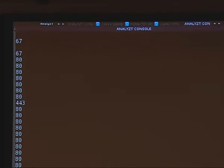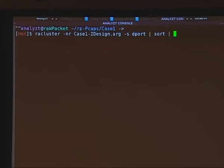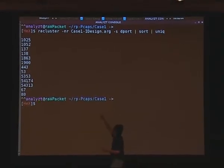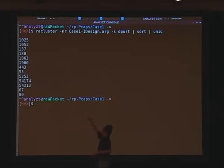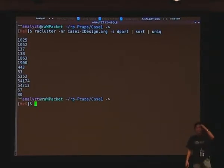So you see so many ports. What we can do is sort it, and then we try unique it. Now you have an idea what kind of destination ports are connected to. You have layer 4 endpoints, which is port. Layer 3 endpoint is your IP address. So you have ports like 137, 138, 1863. You know 443 HTTPS is used. 1863 is MSN Messenger. Port 80 is HTTP, so you already start to have an idea what this guy is using.